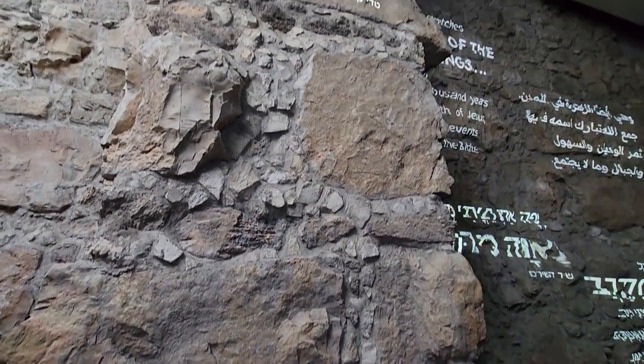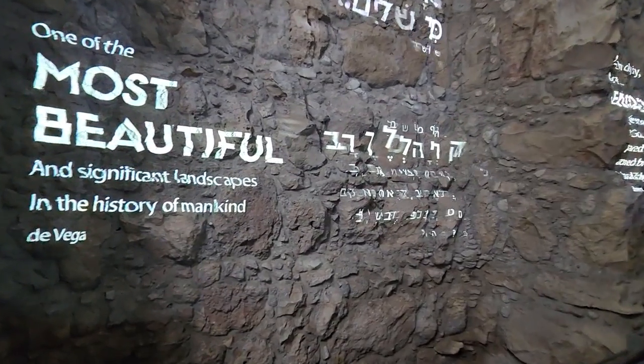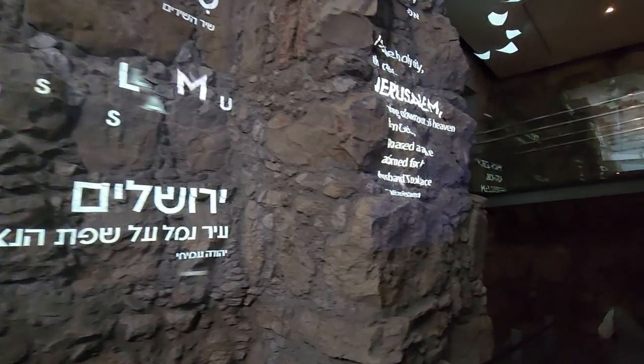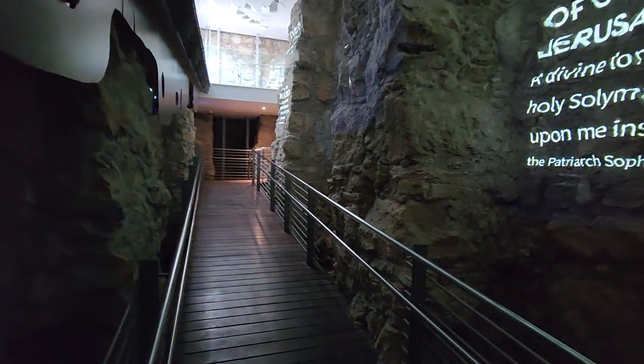Oh, more names of Jerusalem. Look how beautiful it is. Beautiful museum. I didn't like the old one. This version of the museum is perfect. You must visit it. What a lovely thing. Soon we will deal with the menorah.